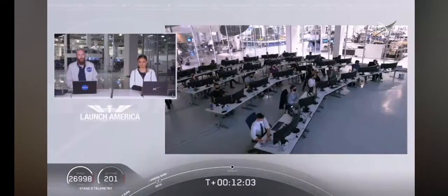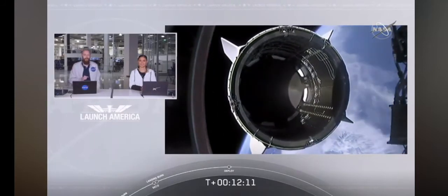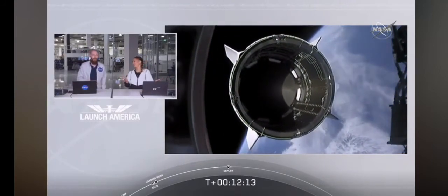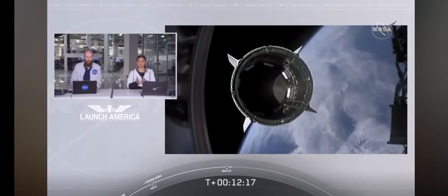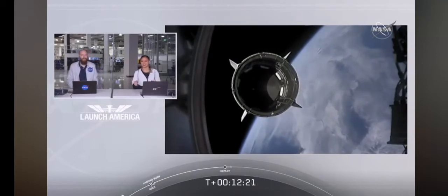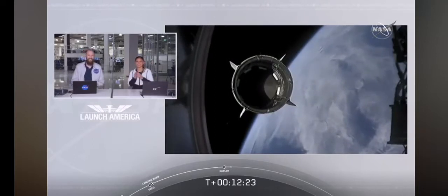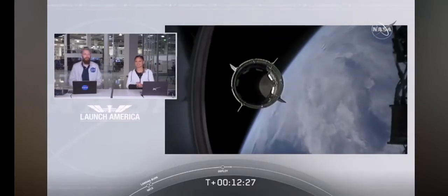It sounds like we had an expected LOS, loss of signal, with one of the ground stations. Waiting for confirmation now of that. Dragon separation confirmed. Dragon separation confirmed. There is a great view right in front of you. Countdown of Dragon separating. Separation confirmed. And there's that call out. Dragon is now officially making its way to the International Space Station today.